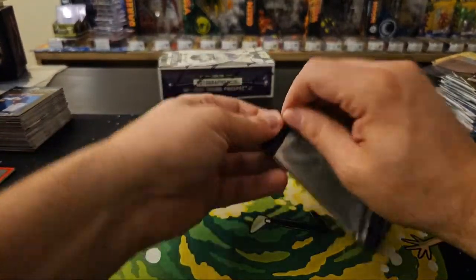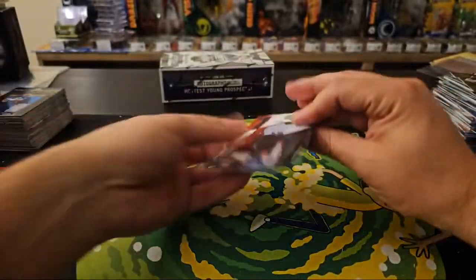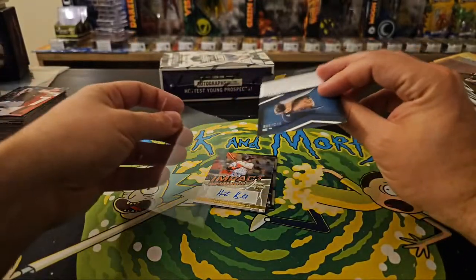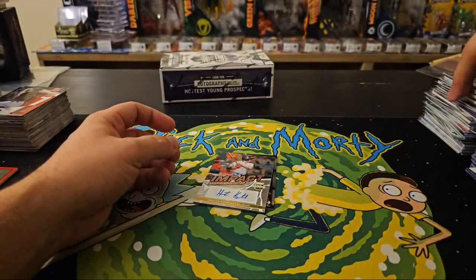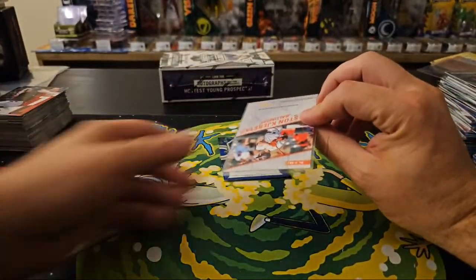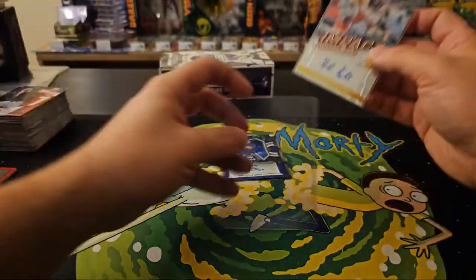Final pack, and then one more box, guys, and we'll recap. Jacob Gonzalez, Spellbound. Jaden Hamm, 349, Detroit. Baltimore, Heston Kerstad, autograph. This one is out of 10. Going to Baltimore.